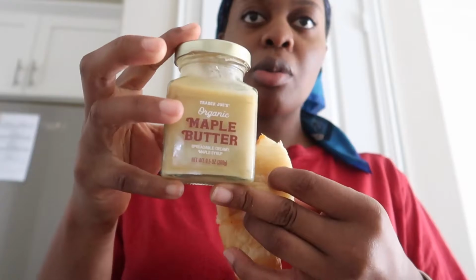It's not bad. It's actually pretty good. I just don't know if I would ever put it on anything or ever crave to put it on anything. I think for my croissants I would prefer the maple butter. Can you see this? Maple butter on my croissants. It's nice for now, but I wouldn't buy it again. But I could see people really enjoying this.